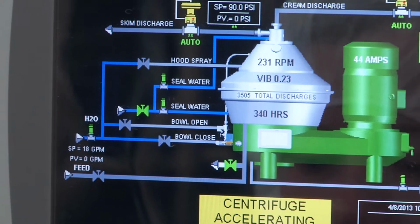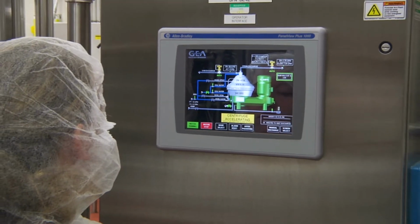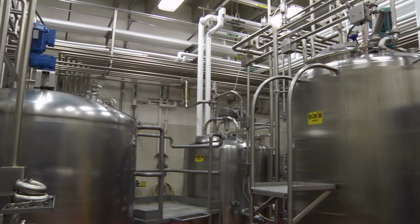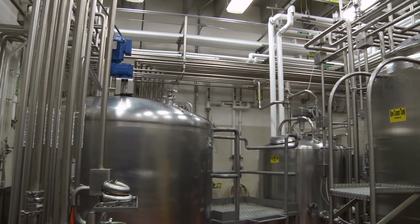The separator works like a giant centrifuge. The separator will process 7,500 pounds of whole milk per hour into skim milk and cream. After the milk is separated, it goes into the pasteurizer and from there to a pasteurized milk holding tank.